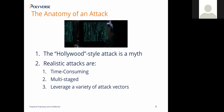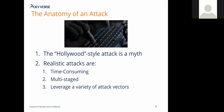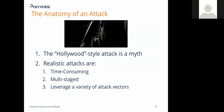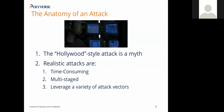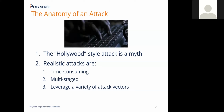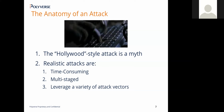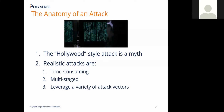Number two, realistic attacks are time-consuming, multi-stage, and leverage a variety of attack vectors. An attack vector is where you can attack someone. Let's think about a building, and I like to relate software to the real world. If you have one door, you have a very small number of attack vectors. That door has multiple attack vectors, but that is one door versus 17 doors with no cameras and no alarms, and that just makes things a lot harder.